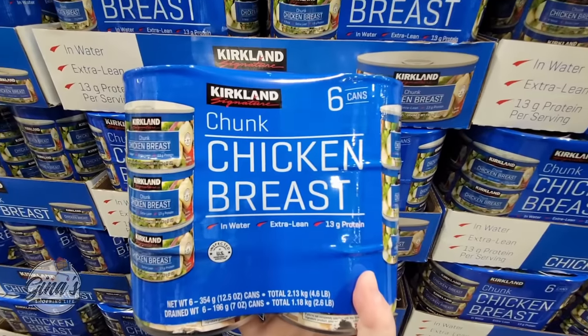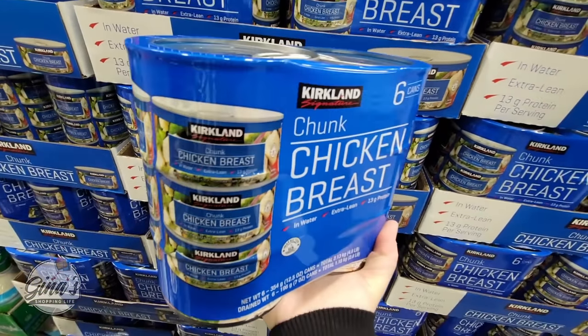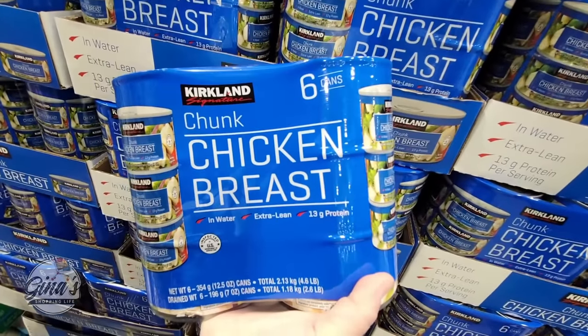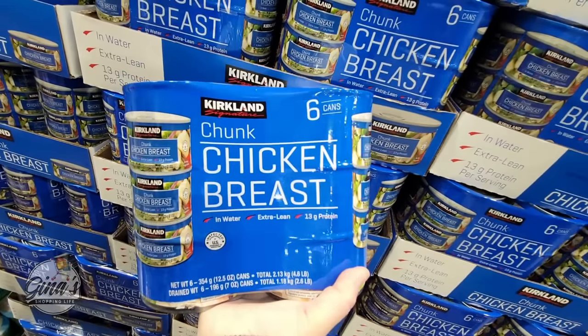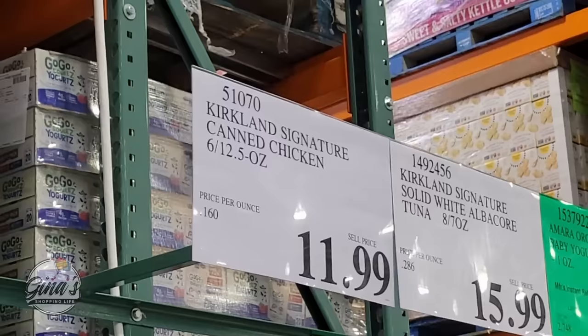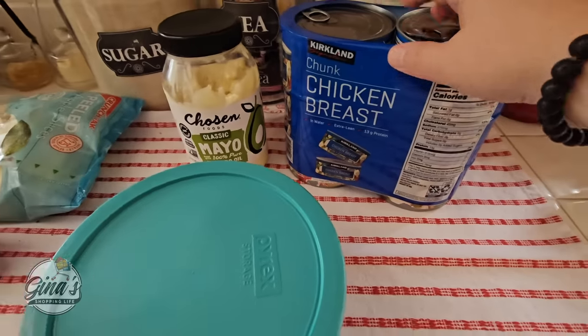$12.49. And the Kirkland chunk chicken breast in cans. You're getting 6 cans here. And of course, I love making chicken salad sandwiches, and I'm actually going to share that with you today because I really do like this one. I have been buying this one for years. $11.99.